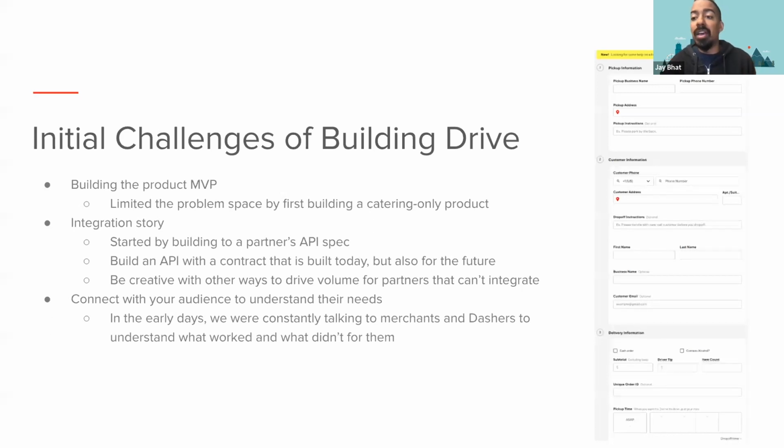We have the unique advantage on Drive, as this logistics as a service product, to really be focused on fulfillment quality, quality of how we're doing deliveries, and optimizing the cost there, without having to focus too much on the consumer experience, which our merchants are mostly controlling. So it allows us in a lightweight way to agilely build these products, and we can get into some of that a little bit later.